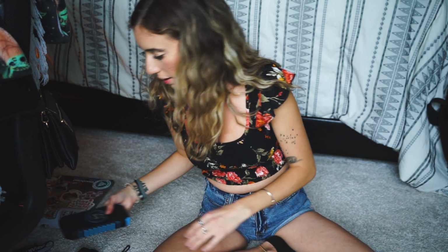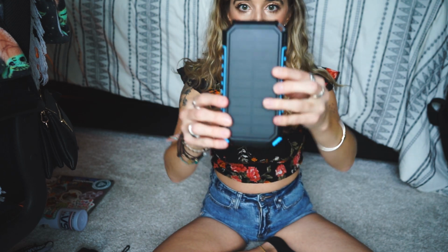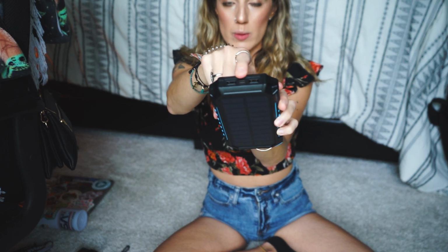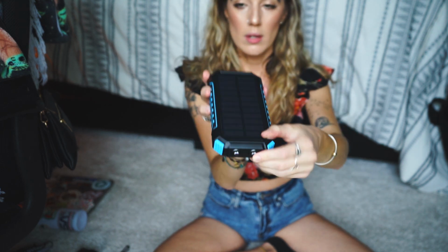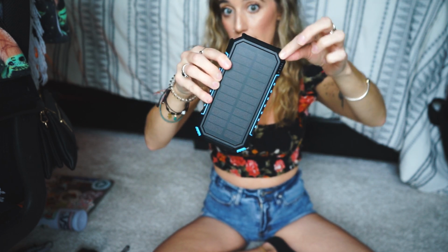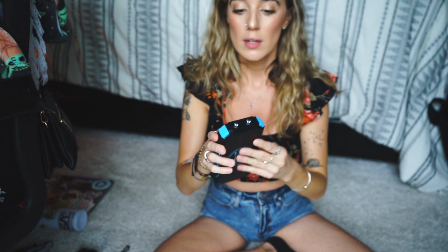I also have my portable charger. I got this on Amazon. It was only 30 or 40 bucks, and it can charge 4 things at once. 2 USB ports, 1 USB-C, and it also does wireless charging. This is the solar panel part, and you can attach it to a backpack if you were to go hiking, let it charge all day in the sun.